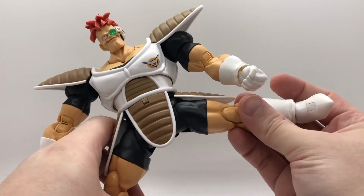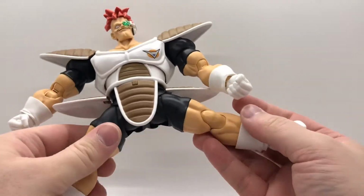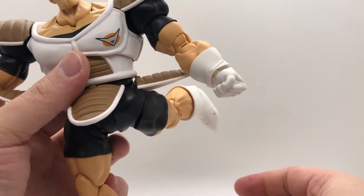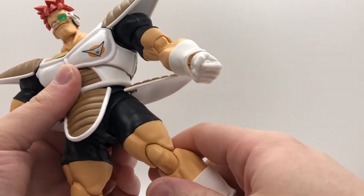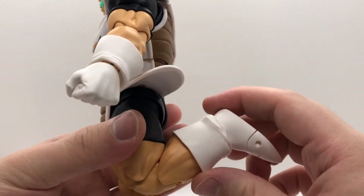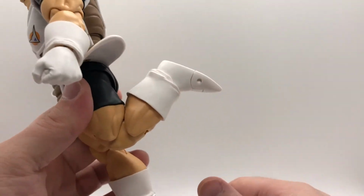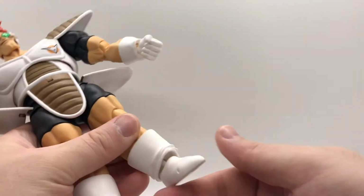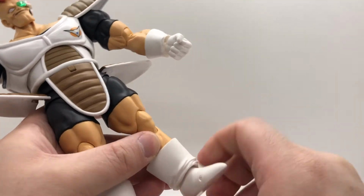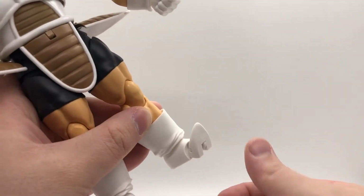He gets a very nice leg split. If you can get those out of the way, you can get a pretty good leg split. Legs go forward, nice kick forward, nice kick back. He has the upper thigh cut. He has nice double jointed knees. Again, characters with really thick thighs and calves, and that's a pretty solid double joint right there. And then at the feet, he has that standard SH Figuarts ball joint that they still tend to use on the feet. So you get an up, down, and of course it does pivot, and then you do get a toe joint as well.